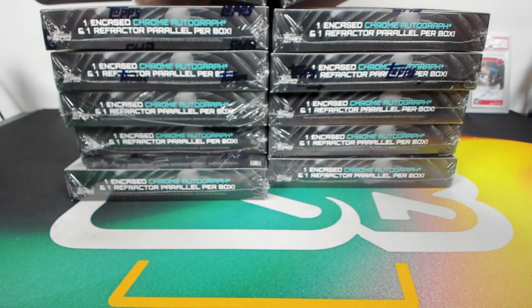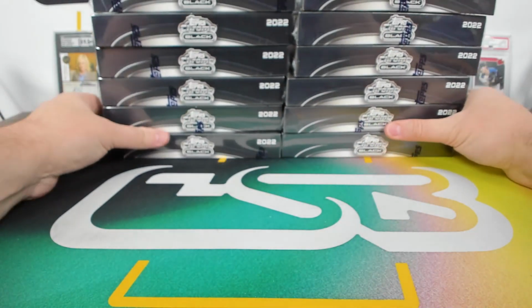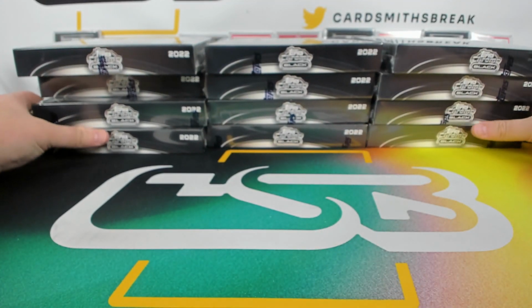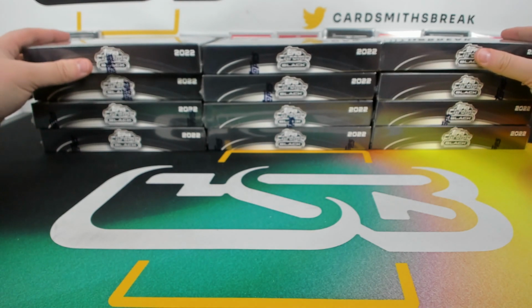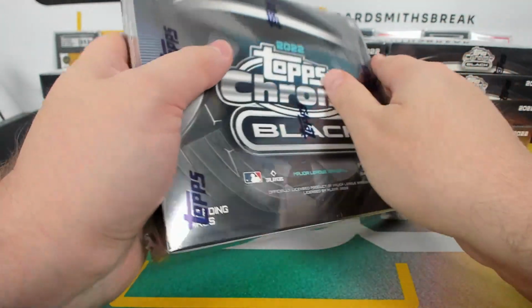It's a full 12 box case too. Should be some really fun stuff in here. This way. Be able to see them all back there. All right, good luck, everybody.